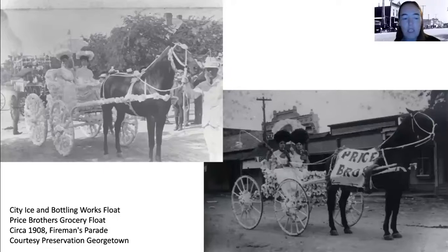So Price Brothers, one of the fun things that I get to do occasionally is look into the history of buildings and try to understand. Sometimes people are asking about what businesses were in a building. Sometimes they're trying to understand what changes a building has had over time. So the Price Brothers in particular, if y'all are familiar with the businesses on the square, I believe they were located in the building that now houses Handcrafts Unlimited. It's called the Booty Building. And so that's what Price Brothers was advertising in this parade photo.